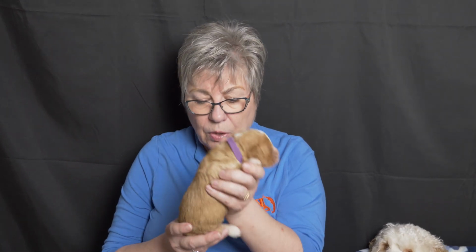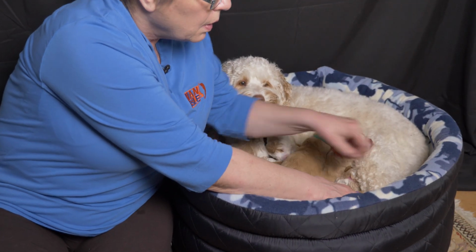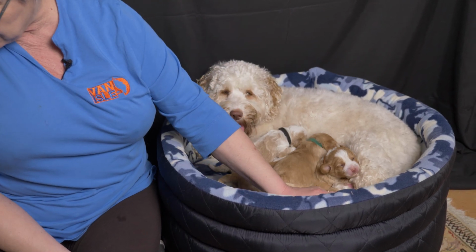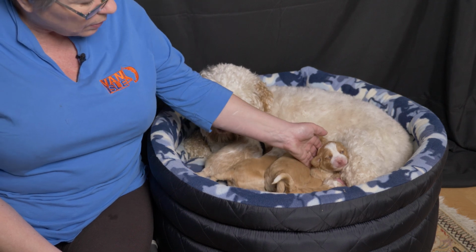And Purple Collar Girl is 744 grams. So she's quite a bit smaller than her brother that we just saw, Mr. Green Collar. But you'll see there's no shortage of bulk in this body here. Nice plump puppy. There you go. Here, let's put you back into your area and see if you can find your way back to your spot there again. After Purple Collar Girl, the next puppy born is Orange Collar, and oh goodness gracious.